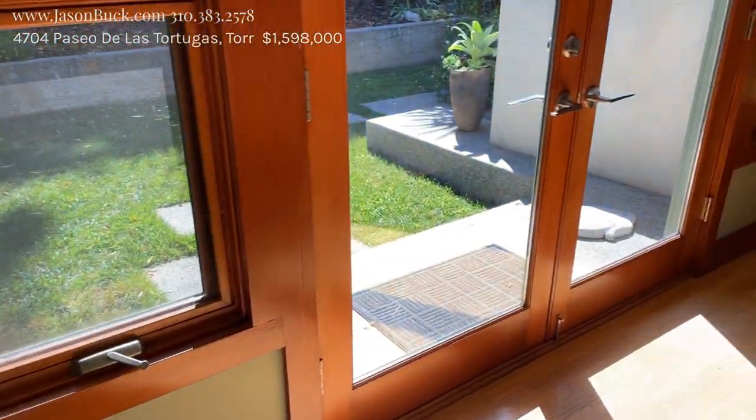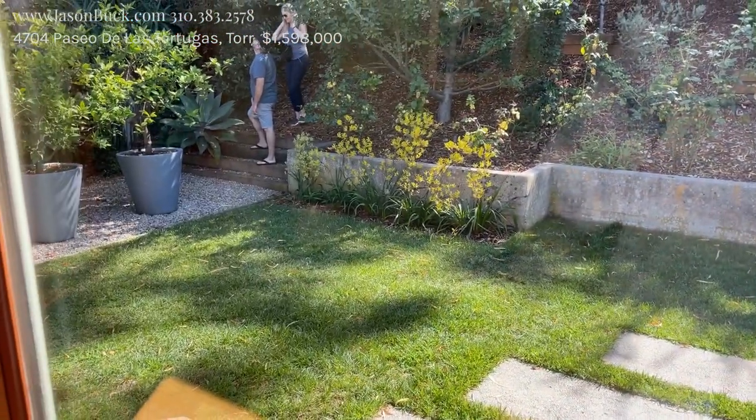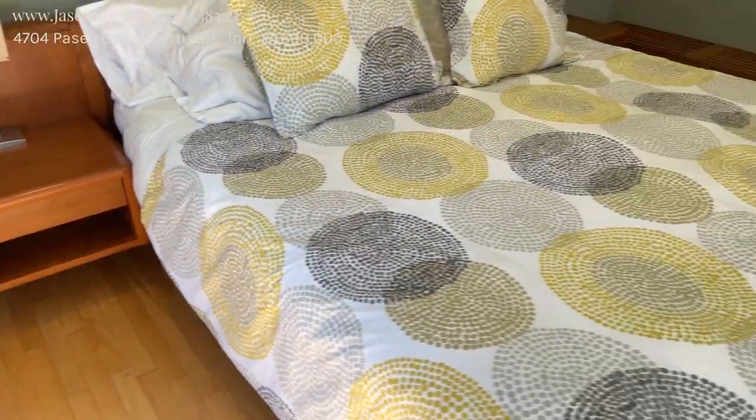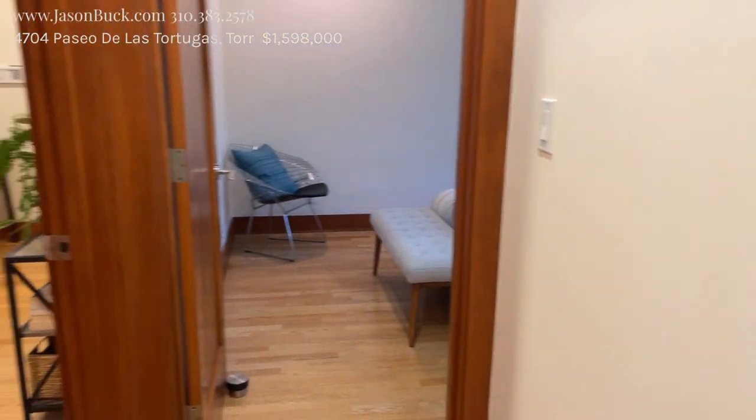This is beautiful colors here. This is the other part of that yard. It's not a huge yard, but it's nice and it's clean. This is nice furniture too. It's interesting that so, one, two, and then three.